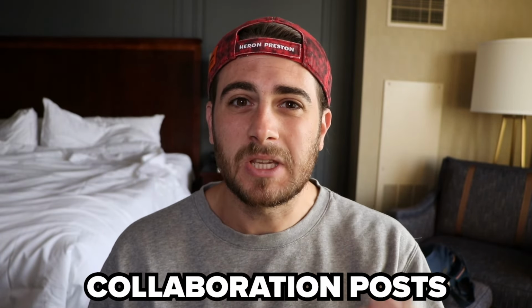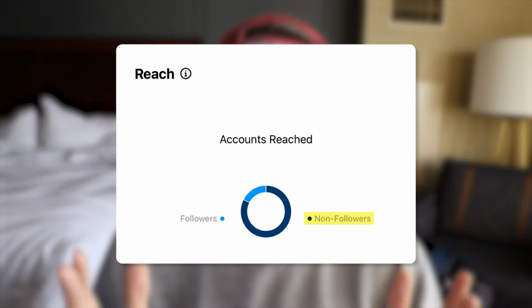So one of the easiest ways to get around this is actually to create a new account and just do collaboration posts with that new account and your old account. You want to post all the posts on the new account, but then you're going to collaborate with your old account, so any followers that are interested in your content will go over to the new account, and this is the easiest way for you to be able to start posting on a new account so that you could start to reach non-followers and actually get pushed in the Instagram algorithm again.